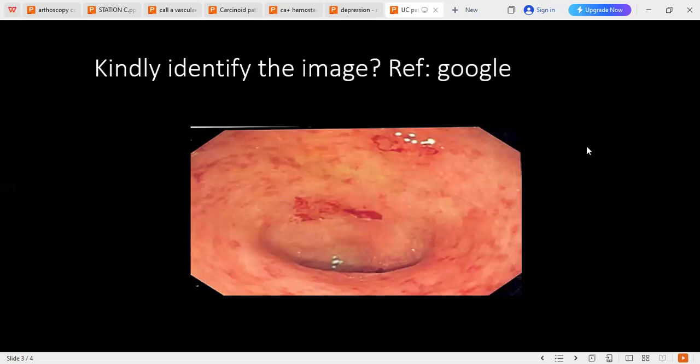The next staging is TNM staging. T1 is involvement of mucosa and submucosa. T2 is involvement of the muscularis propria. T3 is involvement of the serosa, and T4 is further divided into 4A and 4B. 4A is beyond the serosa, and 4B is involvement of adjacent structures such as prostate, uterus, and other things. Same like N: N0, no lymph node involvement, N1, 1 to 3 lymph node involvement, N2, more than 4 lymph nodes. And M0, no metastasis, M1, when there is organ metastasis.